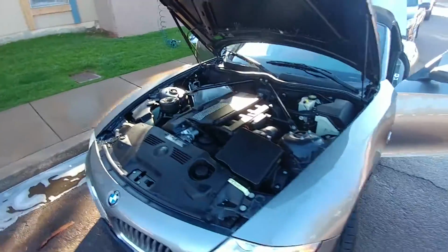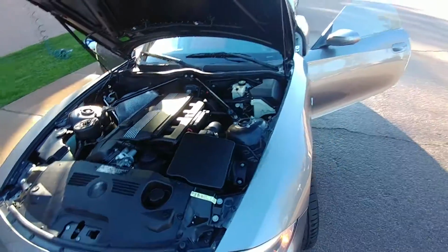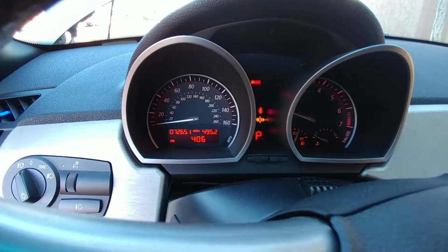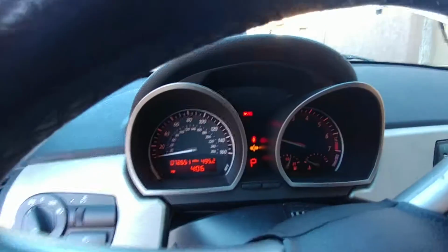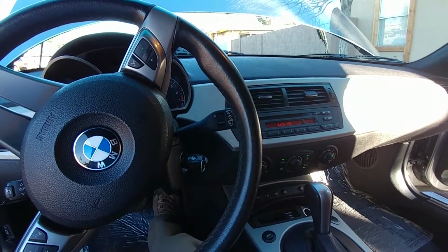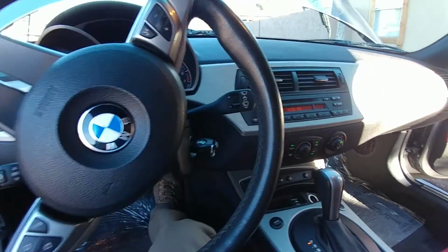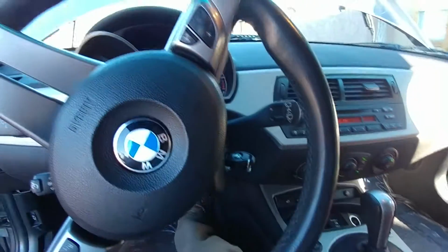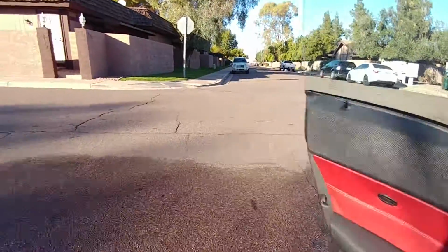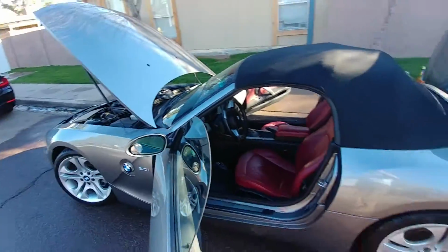So here it is running. You can see there's no strange sounds or anything like that. It's got a nice throaty exhaust. We can see here the miles on the car. We give the car a little bit of gas. It's got a real nice sound to it. The stereo is premium sound. You won't really be able to capture that through the cell phone, so if you want to come look at it, we can put on some of your favorite tunes.